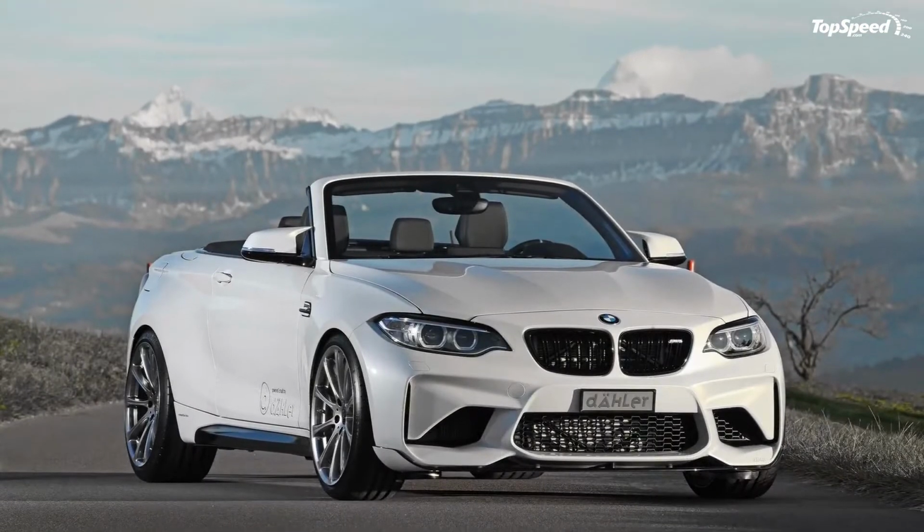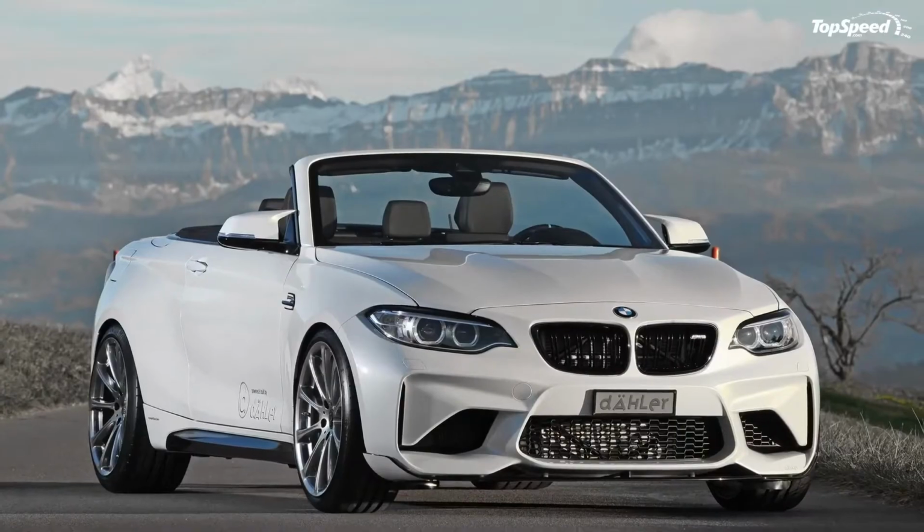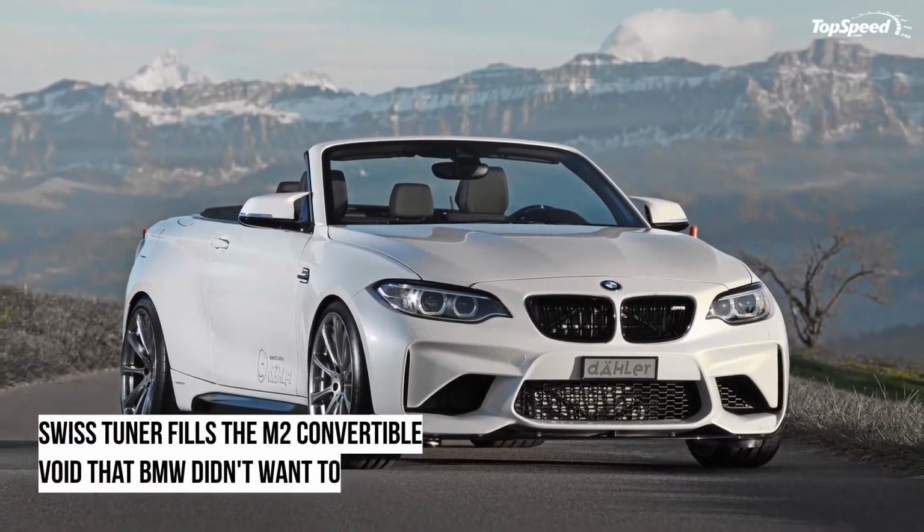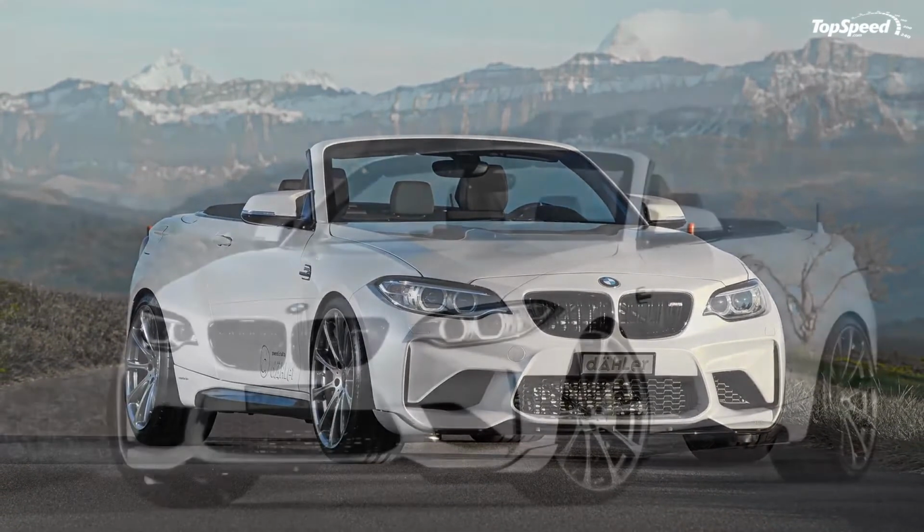The M Sport package also gave the convertible's rear section small pieces of love, most notably a high-gloss chrome ornament on the exhaust pipe and a diffuser-like piece under the bumper.